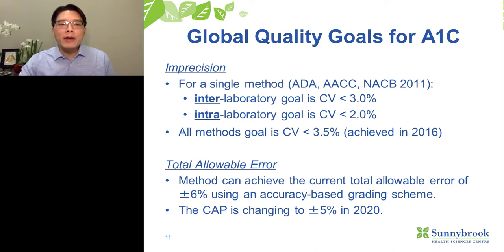So now that imprecision has been significantly improved over time, what about the total allowable error? The current standard on proficiency testing is that a method can achieve a total allowable error of 6% using an accuracy-based grading scheme, right? And actually, we'll be changing this to 5% in 2020. Okay? Manufacturers are already certifying their instruments in order to meet this 5% total allowable error goal.